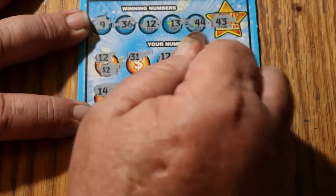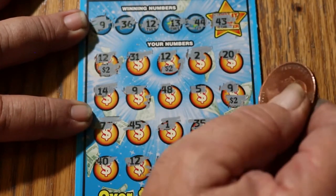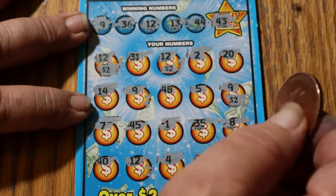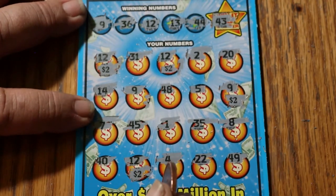$2 on the 12, another 2 there. Yeah, they're going to make me do this the hard way. 2 there. 2. Tell you what, Arizona. This is like cut and brush. Giving me wins like this.